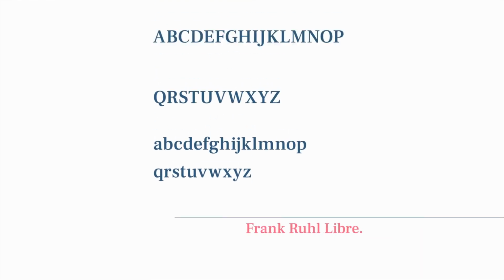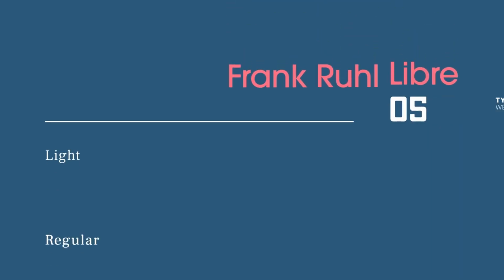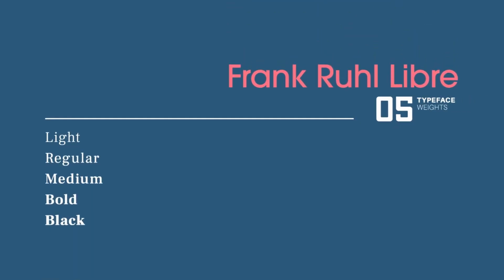So next up we have a serif font in the form of Frank Rule Libre. Again, this typeface is totally free, and I think it's a very classy and a very robust serif font family. We can see both upper and lowercase letterforms, which is always nice. And this typeface is available in 5 different font weights, ranging from light up to black.